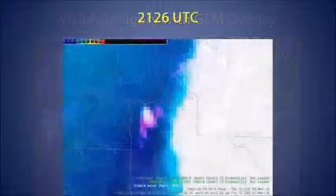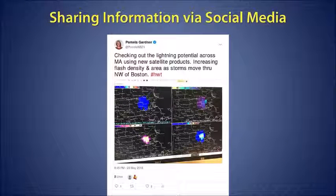Next slide. Social media. I went for it, asked for permission to use GLM data. I noticed there was a complex of storms moving towards the Boston area where the HRRR didn't pick up on it too well. So I wanted to give that information out to the public, and at this time, that snapshot, I had 2 likes, but I did get 1 comment.